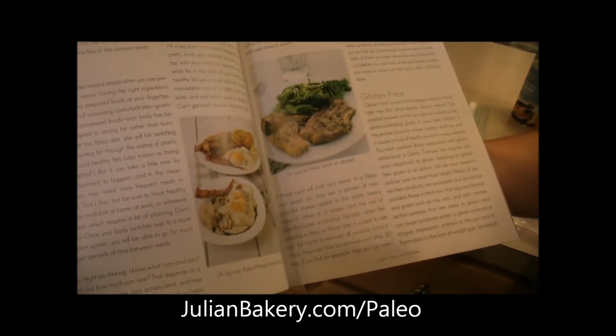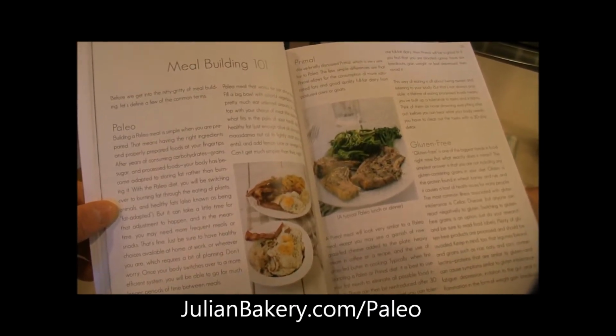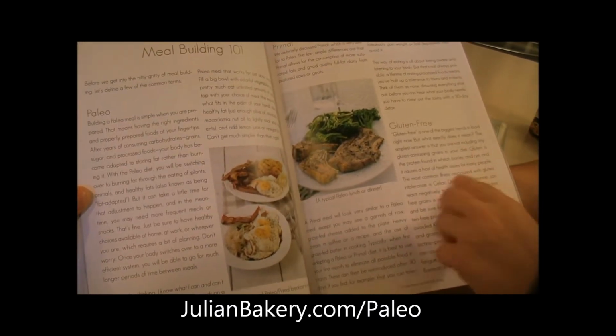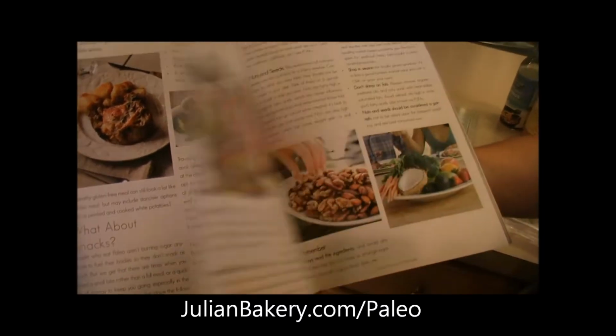So as you guys know, we do paleo recipes as well as primal recipes. I can tolerate dairy and actually eat a lot of dairy, whereas Dan has to limit it somewhat. And then, you know, the gluten-free side as well. So it talks about how to go shopping, you know, what you need.